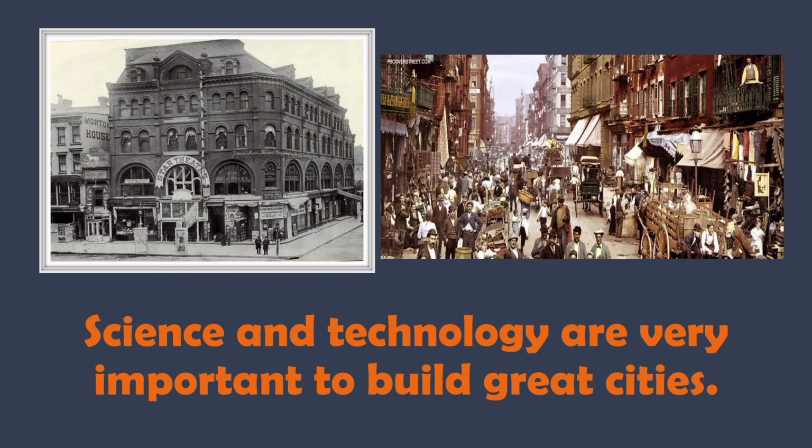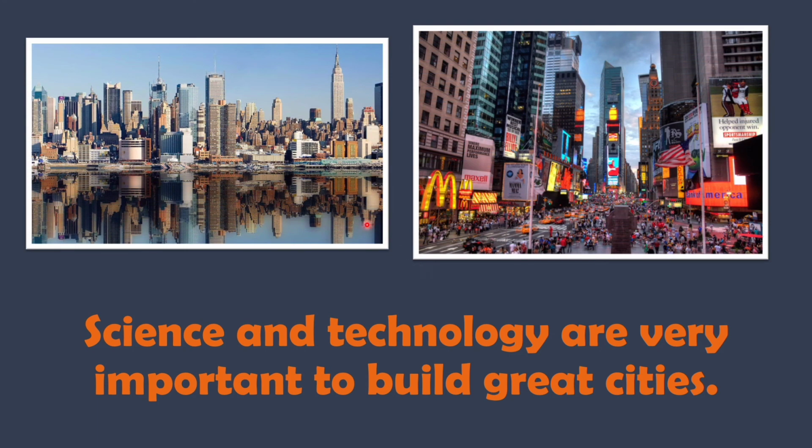Okay, so before we end our lesson today, I want to show you something. Do you remember these pictures? You do? That's right. These are the pictures that we saw just now. It is New York City in the year 1900, right? Now, I will say that science and technology are very important to build great cities. Why? Let's look at these pictures. These are New York City in the year 1900, but these are New York City's pictures now.